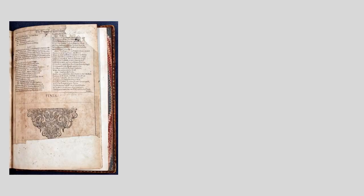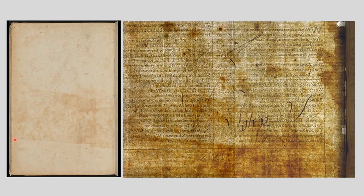On this page, we can see another rather heavy-handed repair, where the original torn sheet has been laminated to a whole new page. And when we turn the page and transmit light through, it shows this signature. And if we have a look here, it's clearly showing a signature that previously hadn't been seen. So this is a new discovery.